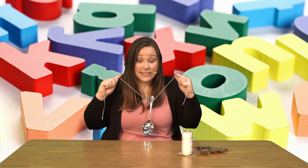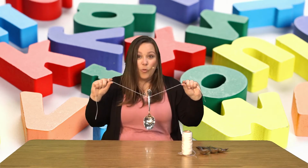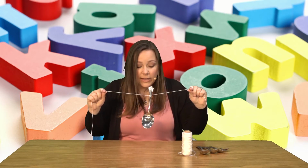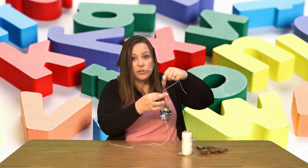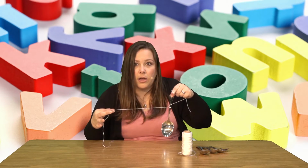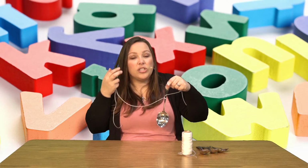Oh my goodness. You could not hear what I heard, but it was amazing. I can't wait for you to try this at home. What's really incredible is sound is made by something called vibrations. When we do this experiment and the spoon bonks against something hard, the vibrations travel through the string. They go up the string, they make the string vibrate. And because I'm holding it in my ears, those vibrations go all the way into my ear, and the sound travels into my ear and I hear something.